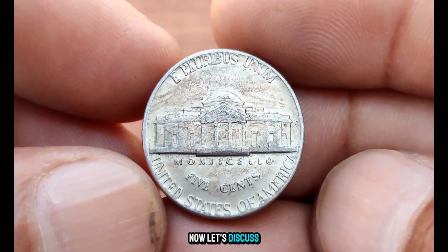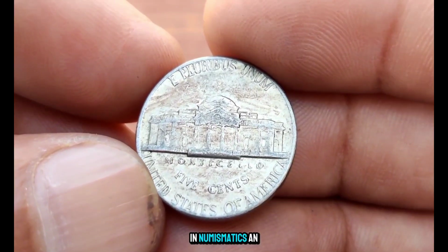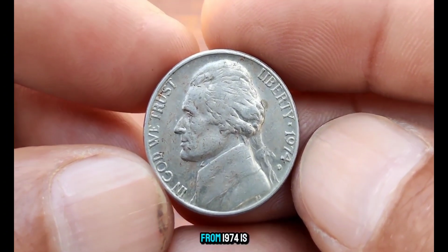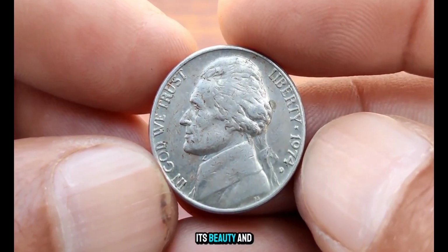Now let's discuss the importance of condition. The term extra fine refers to a specific grading standard in numismatics. An extra fine coin shows only minor signs of wear but retains a high level of detail. The Jefferson nickel from 1974 is characterized by its striking features, and when in extra fine condition, it's sought after by collectors for its beauty and rarity.